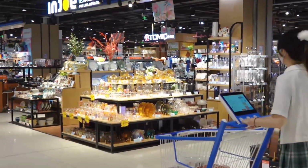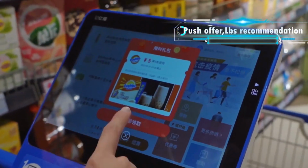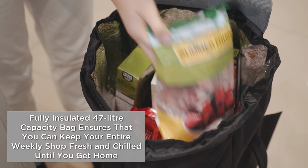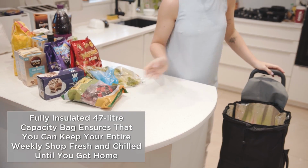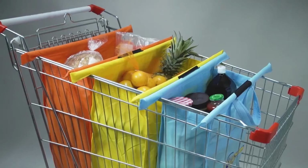Some stores now offer different cart types for varied shopping needs, too. From 2-tier carts for quick trips to insulated carts for frozen items, these options cater to specific shopper requirements. Some carts even have built-in dividers or shelves, perfect for organizing items on a big shopping trip.